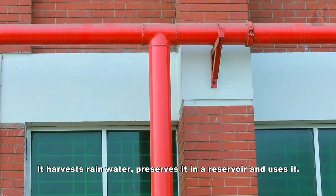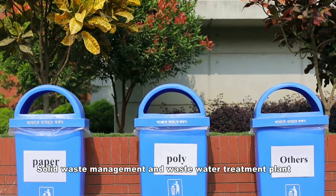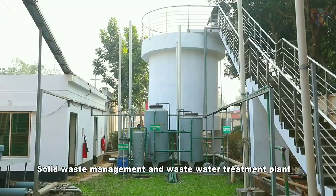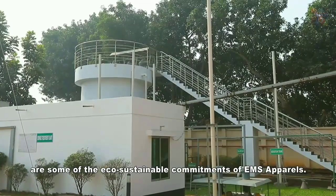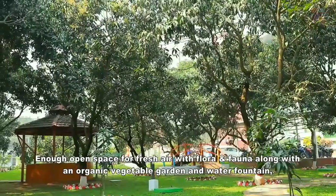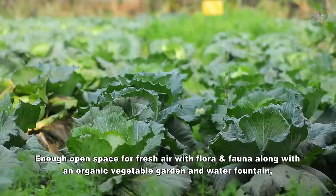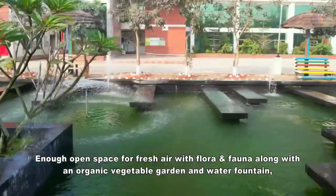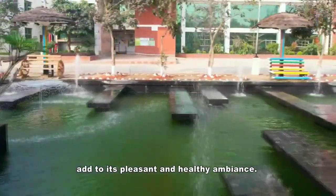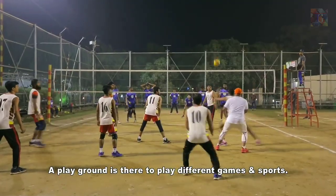It harvests rainwater, preserves it in a reservoir, and uses it. Solid waste management and a wastewater treatment plant are some of the eco-sustainable commitments of EMS Apparels. Enough open space for fresh air with flora and fauna, along with an organic vegetable garden and water fountain, add to its pleasant and healthy ambience. A playground is there to play different games and sports.